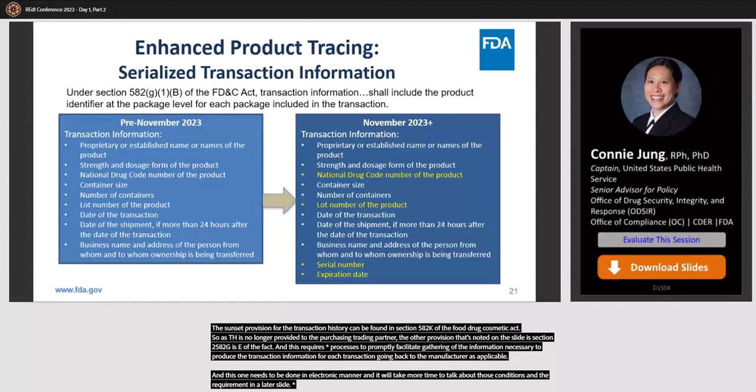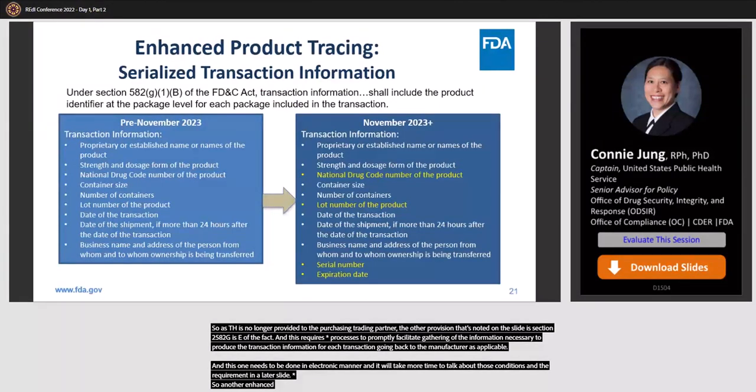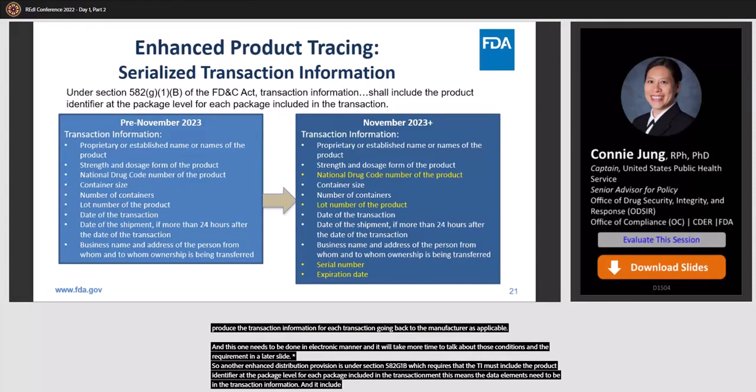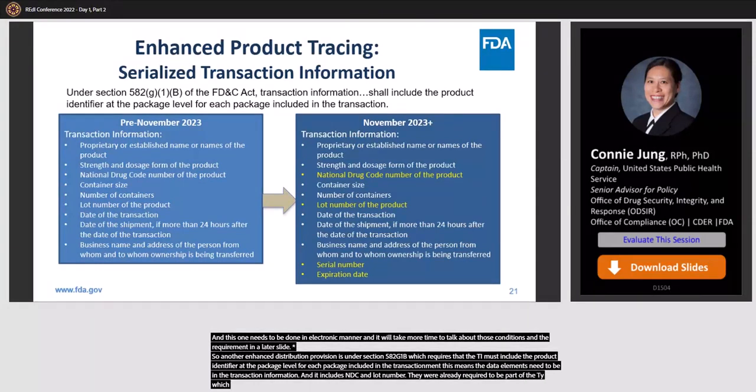So another enhanced drug distribution security provision is under Section 582(g)(1)(B), which requires that the TI must include the product identifier at the package level for each package included in the transaction. So this means that the data elements of the product identifier need to be in the transaction information. And these data elements include the NDC, serial number, lot number, and expiration date. While the NDC and lot number were already required to be part of the TI, which is shown on the left here, the serial number and expiration date need to be incorporated into the TI starting November 2023, which is shown on the right side.